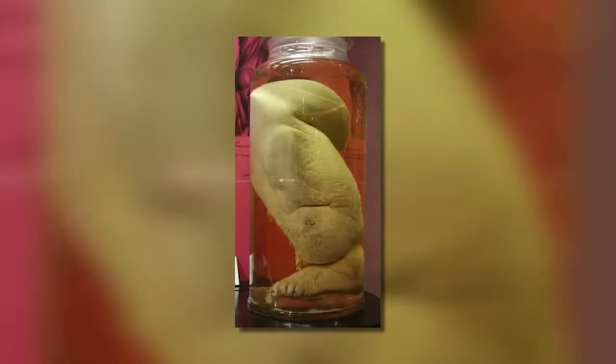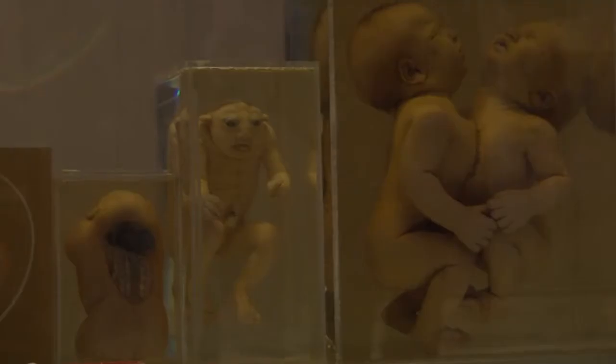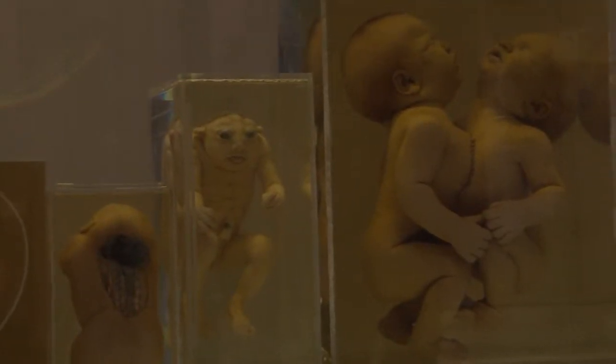The elephant tied his leg, that's over there, and the conjoined babies, that's what got me in my stomach right now. I seen it on the slide before, but in real life, it's crazy.